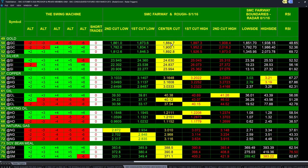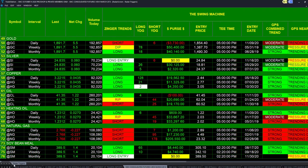We have the center cut, middle of the fairway for gold at 1884.70, support at 1873, second level of support at 1861. So we see any place in this area as an opportunity to be buying gold, and we will be buying gold and are buying gold to take it on up and back above 1900. That's what we're looking at on gold, and we can do something similar on oil.